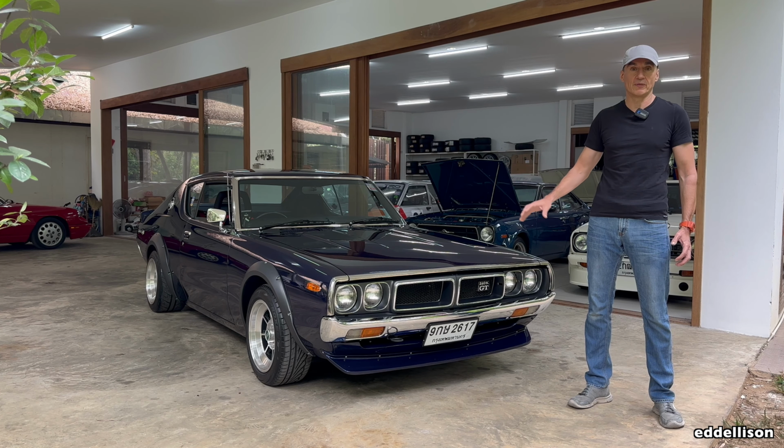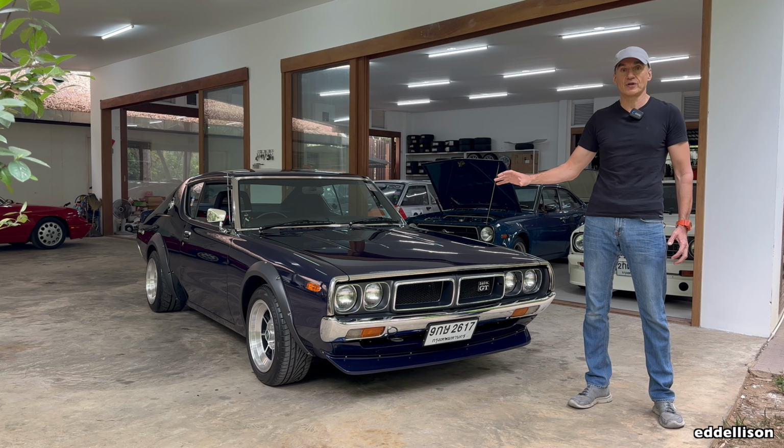Then this car has been around. It was at the Group A track day a couple of months ago at Gangachan Circuit, and it looked fantastic on the circuit. It was at a classic revival just last month at Chiang Circuit, and again it just looked fantastic. The car is just absolutely perfect.